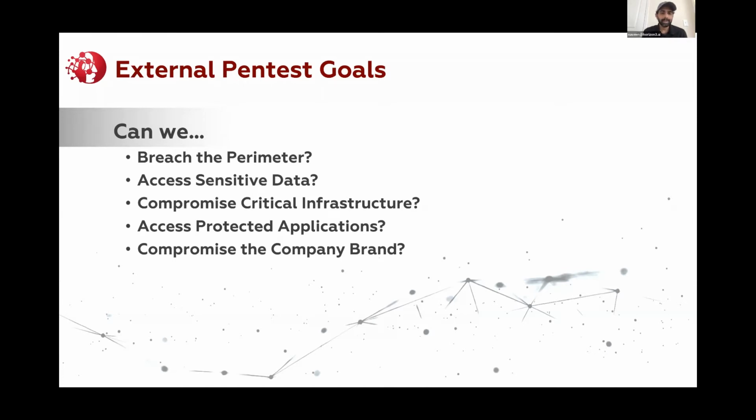Third is compromising critical infrastructure. So here I'm talking about VPNs, for instance, which are basically the front door to your internal network, or mail servers, Exchange servers, where a lot of data flows through them. So if you can compromise one of these critical applications that a lot of companies use, that opens the door for massive compromise and damage that can be done as a pen tester.